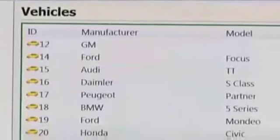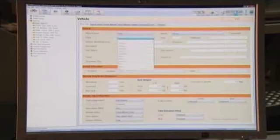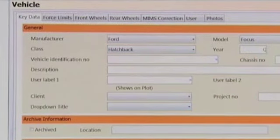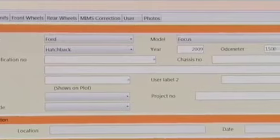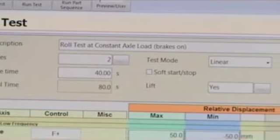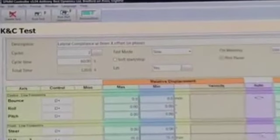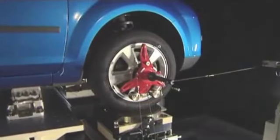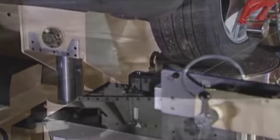A database is provided to store vehicle and test data. A new record is created for every vehicle tested. It stores basic information such as vehicle type, manufacturer, dimensions and suspension details, as well as important project-related data. The test specification contains all the information needed to run a test: cycle time, number of cycles, force or displacement limits, and type of control on each axis. A typical test takes 2 minutes, from which all results are stored in a separate binary file that's accessible for post-processing.